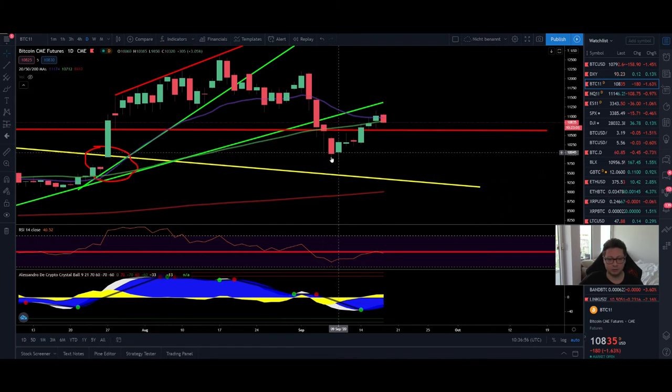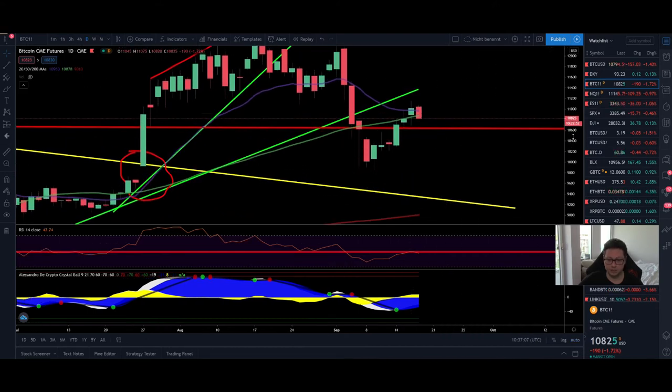We came very close to closing it, but we didn't close it completely, and that's why I still think there's a very high chance that we could go down to these levels, test the 9K support here, and then start to moon a rocket to the upside.